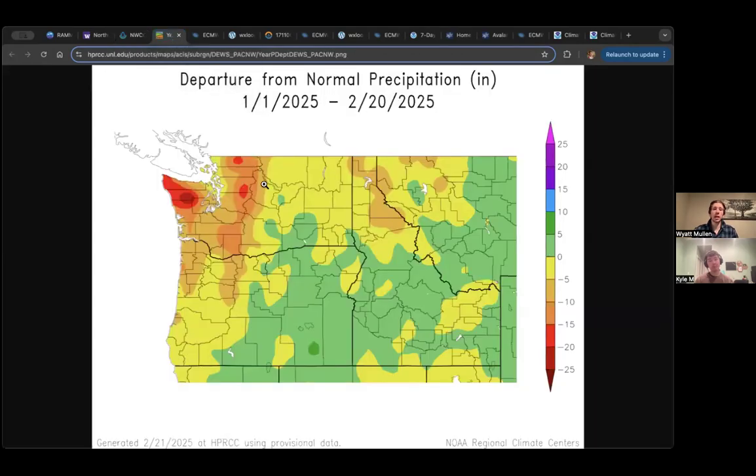And then just wanted to highlight, this is the departure from normal precipitation in inches since the beginning of the year. You can see that Washington, kind of the lowlands, are 5 to 10 inches below normal. The mountains are up to about 20 inches below normal, which is interesting. Sometimes we'll see these enormous pattern shifts where it'll be really dry for a while and then really wet for a while and really dry for a while, kind of this streakiness. And it does seem like we've been pretty streaky so far this winter.